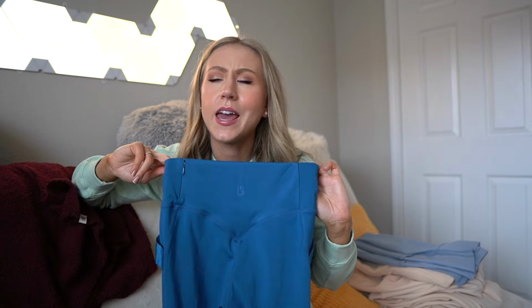So this is almost like a new and improved, what were they, the Outlaw leggings? But those ones, even though they had a top band, slid down on me a little bit. I think this little drawstring will help a lot with that. We also have these little side loops.